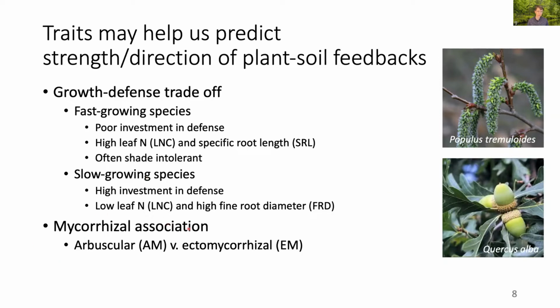And then we also have the way that these species acquire nutrients in the soil and the mycorrhizae that they associate with. And broadly speaking, trees typically fall in two camps: arbuscular mycorrhizae and ectomycorrhizal.